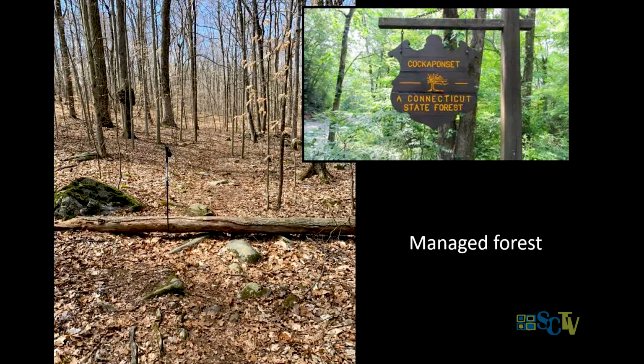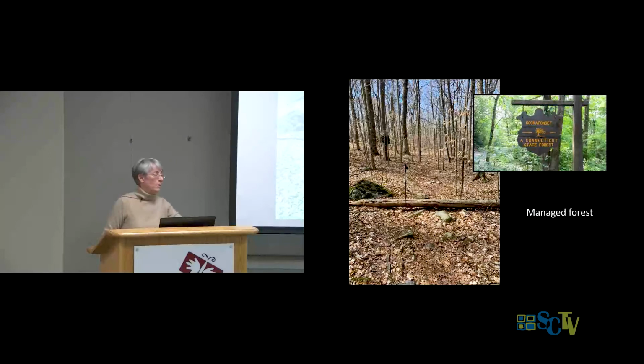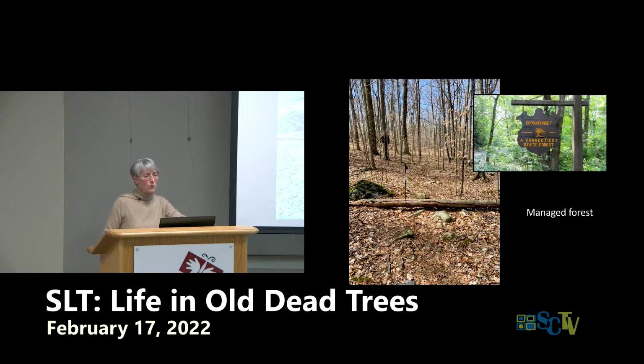There's a log there, but I walked this area a few months ago, and I was surprised by how little wood was on the managed portion of the property. And that was of concern to me, because without the logs on the ground, you don't have those salamanders, you don't have the abundant wildlife. There were very few snags, because nothing was really old enough. It had been recently cut.